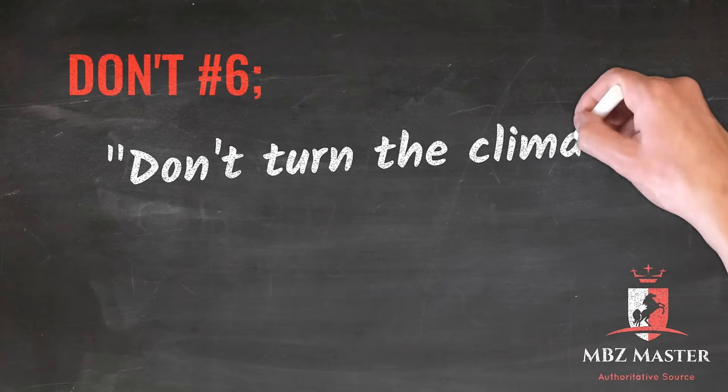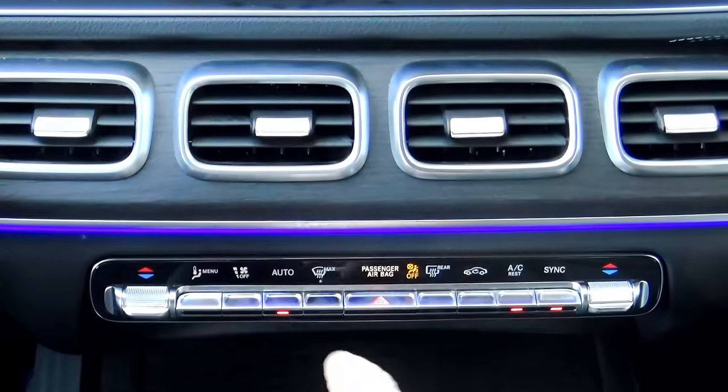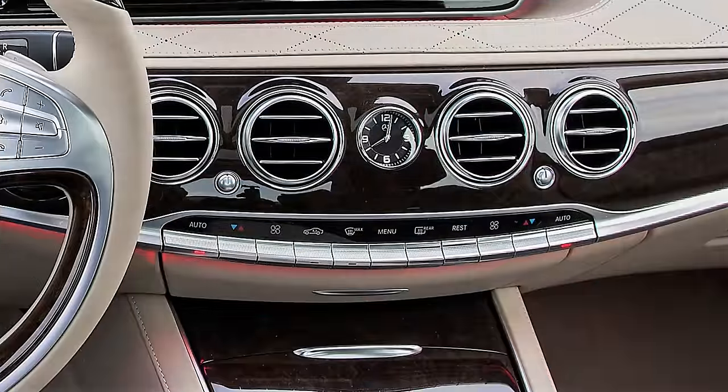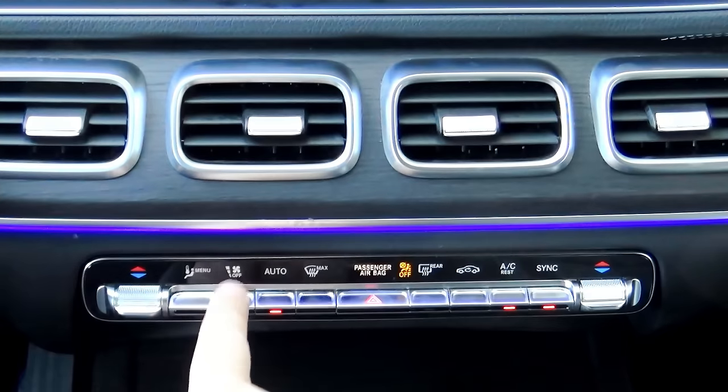Don't number 6, don't turn the climate control off. Some Mercedes climate controls look like this one, like this one or something similar. But regardless of how they look, most of them have one problem in common. It's not very easy to turn the entire system off.